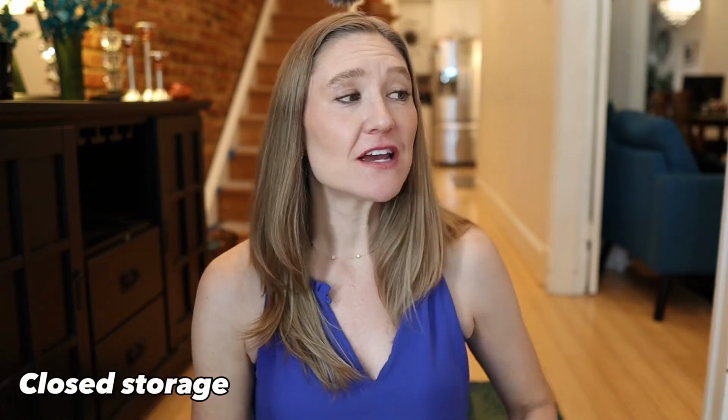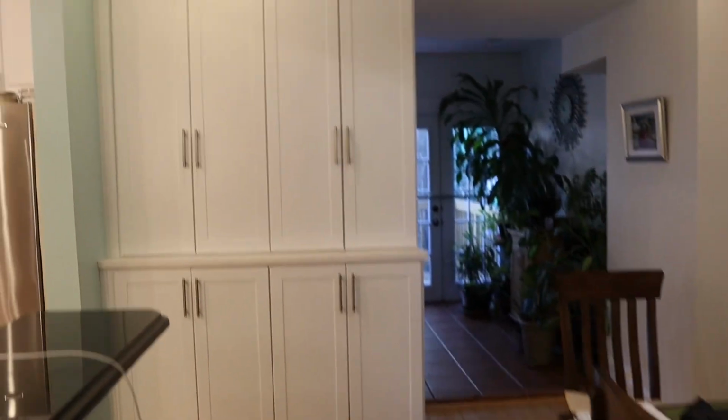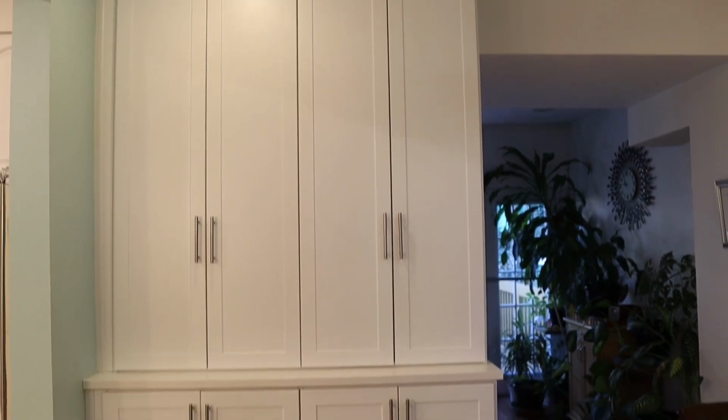Open shelves, people love them, right? They're like my personal nightmare because I just do not want to have to keep everything clean. I don't want to keep those shelves looking neat or nice. So my next tip here is to invest in closed storage. If you don't have closed storage, like I've got some pantries in my home, even an ottoman that you can store things in is a step up.